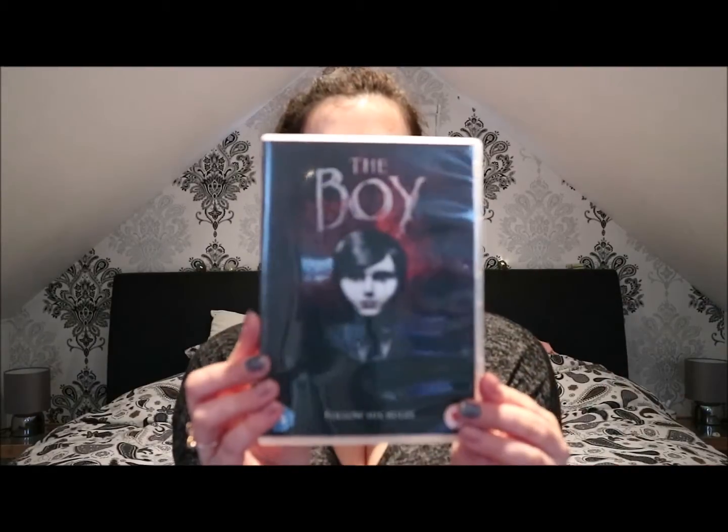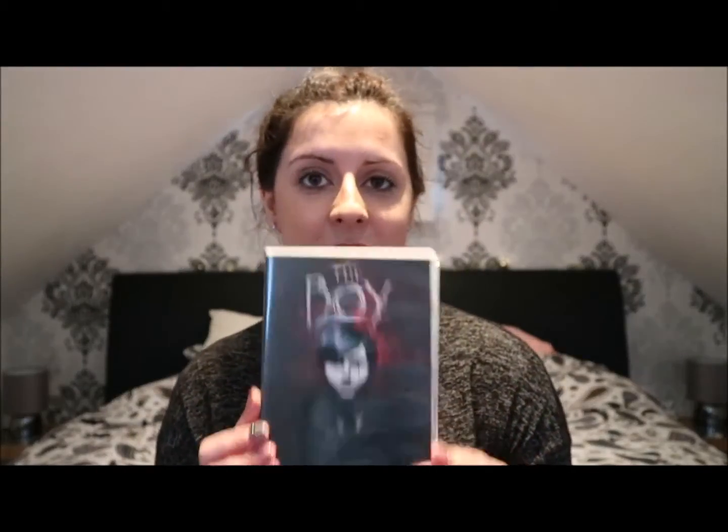But The Boy, this is such a good film. If you like a bit of a thriller, it's good. So basically, it's about an American girl that goes to stay in this family's house in the UK, and she's a nanny, and she goes to look after this little boy who is actually a doll. Stuff goes on in the house. There is a massive twist. I honestly did not see it coming. It's so good. It's, what's her name? Lauren Cohen.